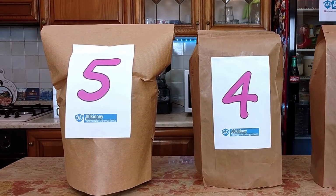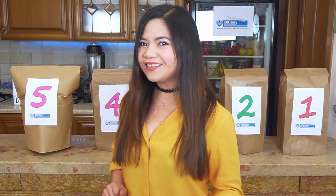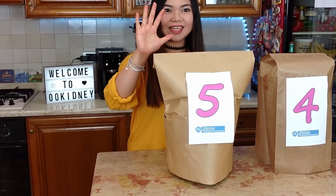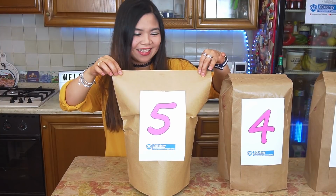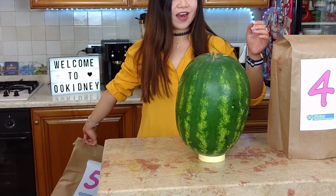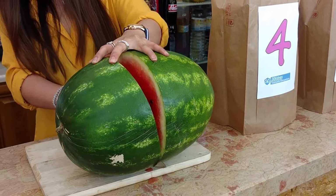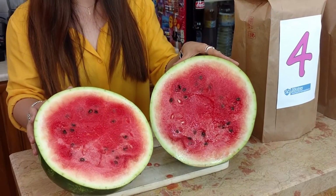Oh, this is a big one. The number 5 is going to be your favorite, I bet. It's not really summer if you don't eat some. Summer fruit number 5. Are you ready? Let's see what's inside. Oh, watermelon! Yes, this is my favorite too! It doesn't even feel like summer without that first bite into a juicy slice of watermelon.